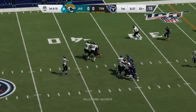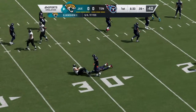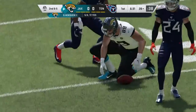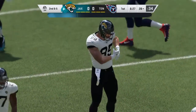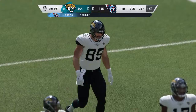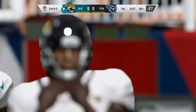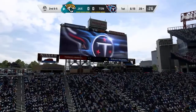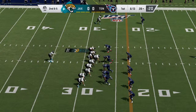Throwing on first down is Minshew. That is caught by Josh Oliver, the former San Jose State Spartan. One thing you're hoping for when you run drag routes, you're able to hit a receiver in stride, and he can pick up a lot of yardage after the catch. But in this situation, the defense was effective, able to stop him before he could get a good head of steam going. 2nd and 5 after the 5-yard completion on first down.